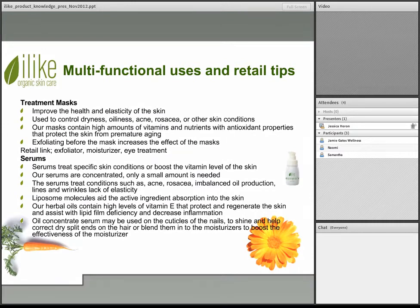They can be used on the cuticles of the nails to shine and help correct dry split ends of the hair, or you can blend them into the moisturizers to boost the effectiveness of the moisturizer. So it's a really good selling point when you're talking about our oil concentrates that you can say, oh my gosh, you can do all these many different things with it. If they have problems, dry areas in the body, you can use it for the spots on the body that are dry. You can put it in your hair or the scalp. You can do it before heat styling, and you can also moisturize the nail beds too, or the cuticles. The retail link would be your exfoliator, mask, moisturizer, eye treatment, etc., kind of anything.